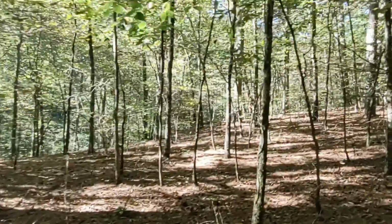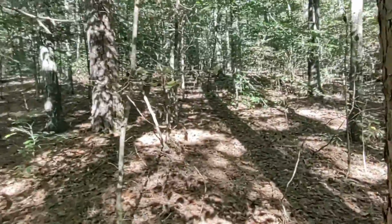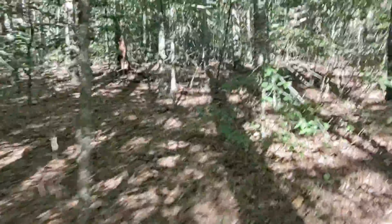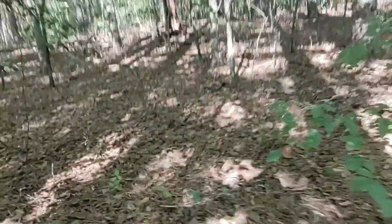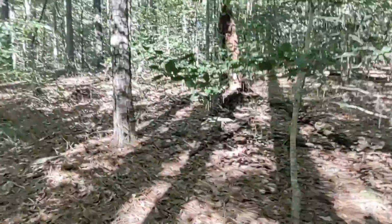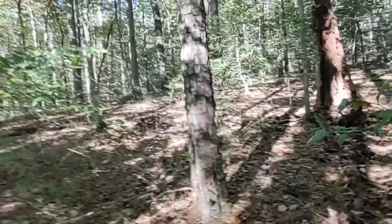Okay, there's a trail over there. And behind me, I'm kind of going to go in, find me a nice secluded spot, and go ahead and take care of that before I do some major hiking today.